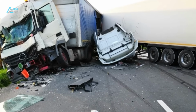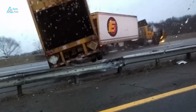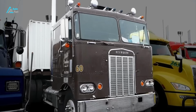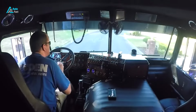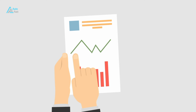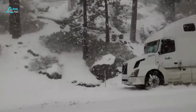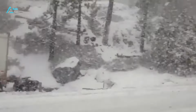Crash safety. In a front-end collision, a conventional truck has a crucial crumple zone. The hood, the frame, and the engine absorb a huge amount of the impact. A cabover has almost none of that. The driver is right there at the very front of the vehicle. For insurance companies and freight firms, this became a major issue. Higher risks, worse crash outcomes, which means bigger payouts and more losses.